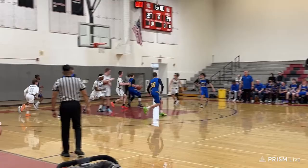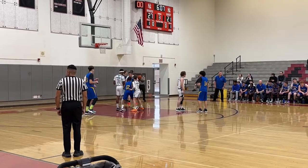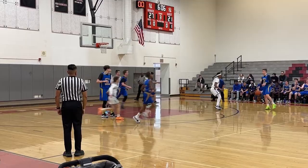Massive swat from Caleb Doran from behind on number 55. He didn't even see Doran coming from that backdoor help. Great defensive stand right there. 55 inbounds to number 50. 50 taking it up to the wing.